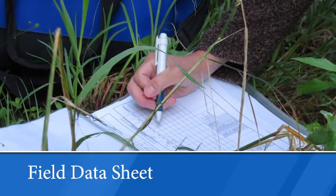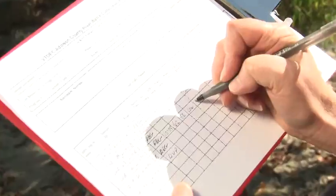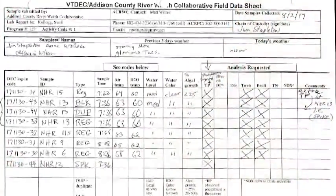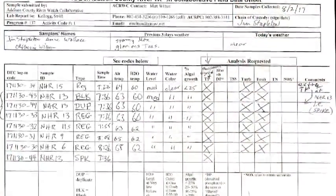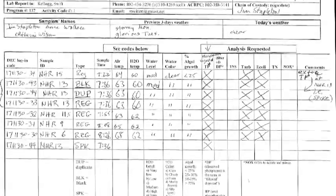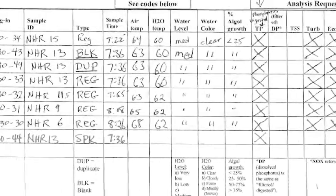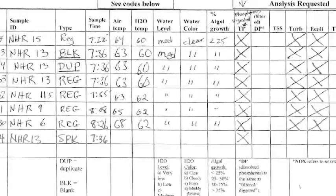They've also been recording the collection of each of the sample parameters, total phosphorus, E. coli, turbidity, etc. One line is maintained for each sample site and for each sample type, whether you're doing a regular sample, a field duplicate, or a field blank.